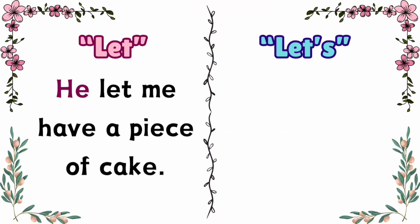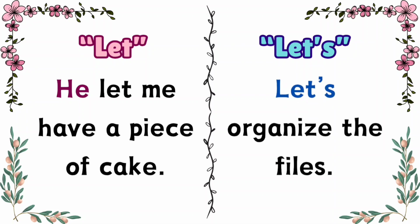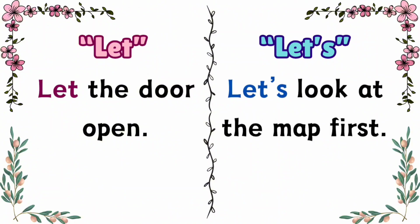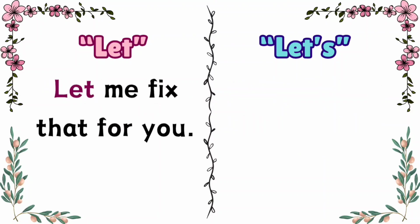He let me have a piece of cake. Let's organize the files. Let the door open. Let's look at the map first. Let me fix that for you.